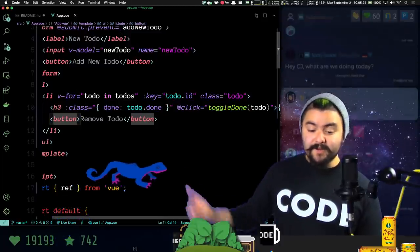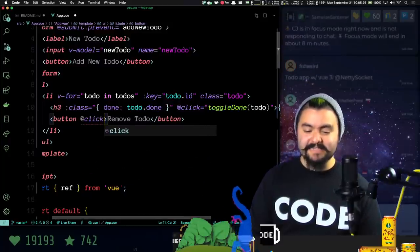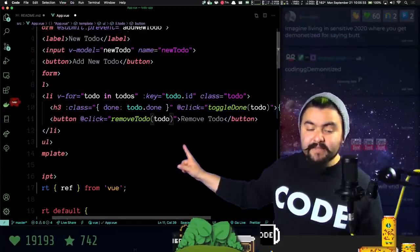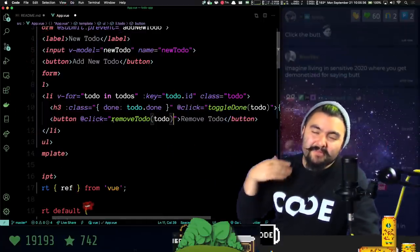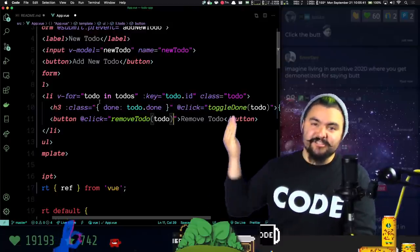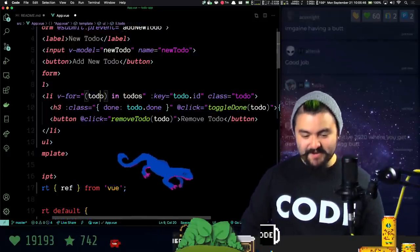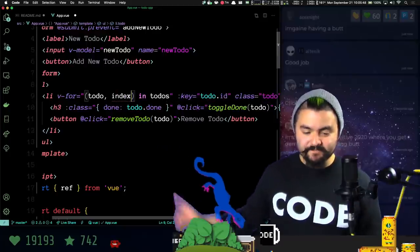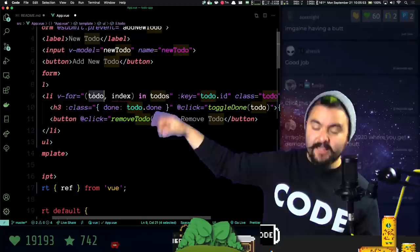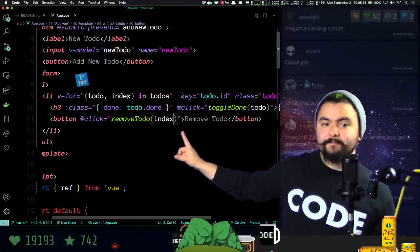Let's do this. So very similar to whenever we toggle the thing, we want to say when this button is clicked, we want to remove the to-do. Now technically, I could pass in the to-do. But probably what is easier is to pass in the index, because if I pass in the index, then I can just splice it from the array. So I'm actually going to get access to the index here inside of this v-for. And the way you do that is by saying the element comma index. And now that I have the index, I can pass in the index, and then we'll use that.